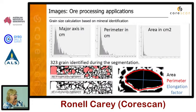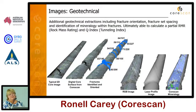Like calculate the area, the perimeter, if it's elongated, and all sorts of things. Somebody else this morning also talked about RQD and how important that is. We're working at the moment with a mining company trying to automate all of this.